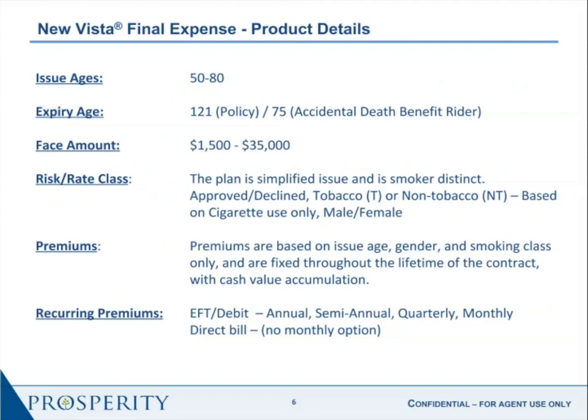A little bit about the program. We do try to make things as simple as possible. As I mentioned earlier, our ages are 50 to 80. We don't care, again, if it's a level plan, a graded plan, or a modified / return to premium plan. They're all 50 to 80. They all expire at 121. The accidental death benefit rider expires at age 75. Face amounts are $1,500 to $35,000 on all the plans.